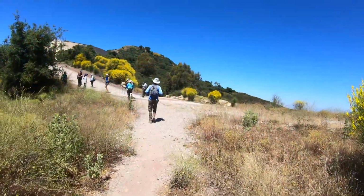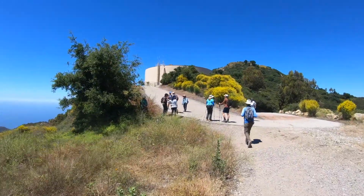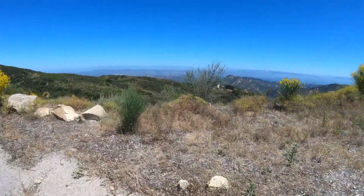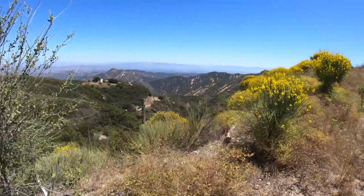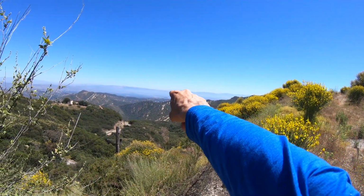So exactly 30 minutes from that Topanga Pass, we reached this big water tower right here that we've been seeing off in the distance for a long, long time. Let's see over here if we can see where we've been. Over here is where we were at earlier. Check this out. Over there, look. So we came along that ridge way over there.